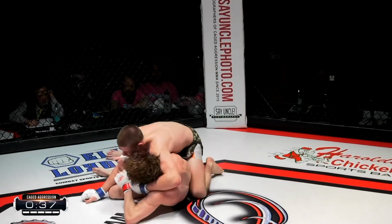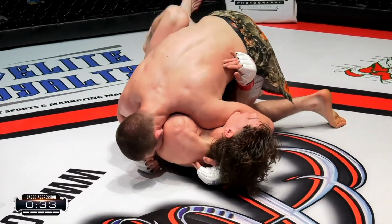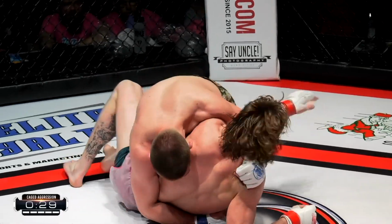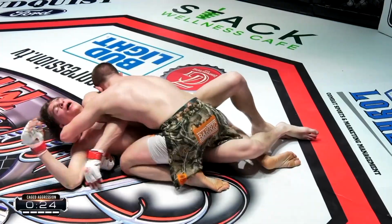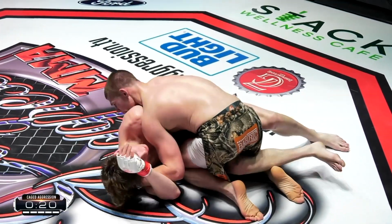And it's up to Liam to get back up. You want to get on your feet, I don't have to let you. He pops up, throws the right hand, hits him on his way back down, right back. It isn't like he's sitting in the guard and holding on. He's been working, sitting in that half guard, half mount, depending where you're at, fighting the hands, looking for the neck, looking for the choke. I think he's doing a phenomenal job.